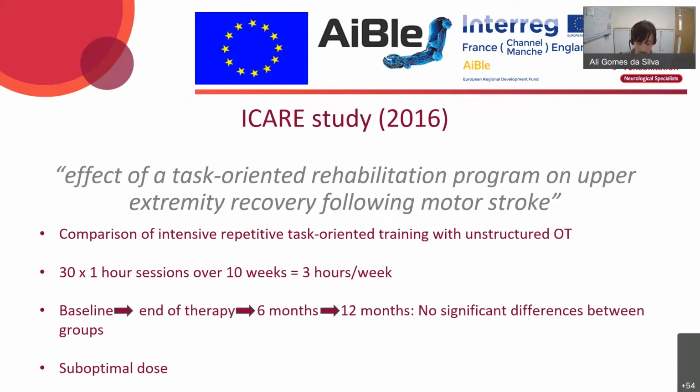So they were looking at a comparison of intensive repetitive task-oriented training compared with unstructured occupational therapy. So they did 30 one-hour sessions over 10 weeks was their sort of idea of their intense level that they wanted to achieve. So that was 3 hours a week that they were looking at. And they evaluated at 4 time points. They did baseline, the end of the therapy, 6 months later, 12 months later. And they found no significant differences between the groups.